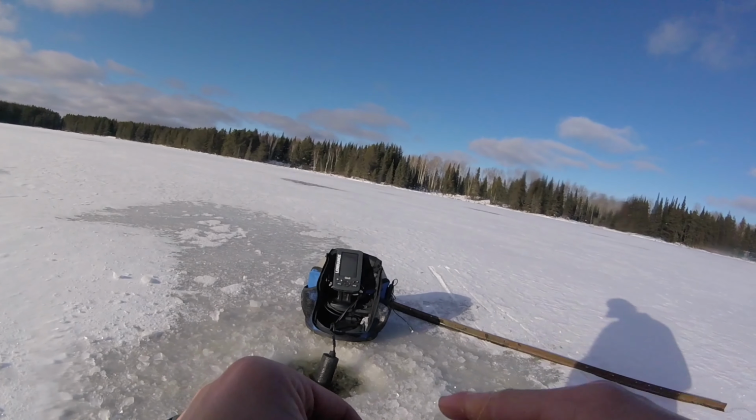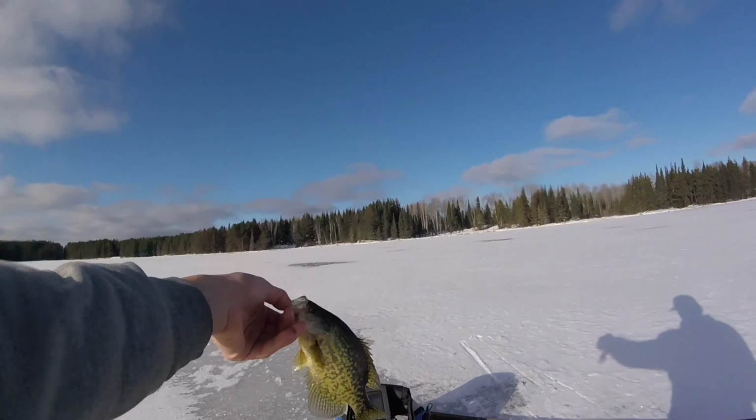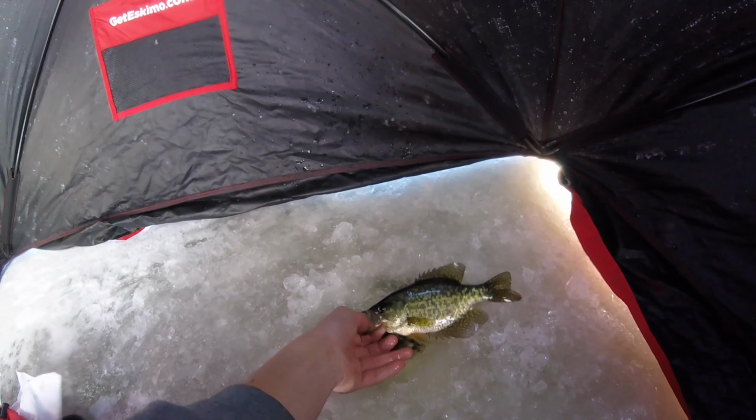Hopefully there's more in this hole. It was suspended at about 15 foot of water. Look at that beautiful freaking specimen. I'm gonna give him a drink, and I'm gonna get a good picture, and we're gonna get him back. Well, folks, I tried to get a picture, but my phone died. But say goodbye to crappie number one of the year.